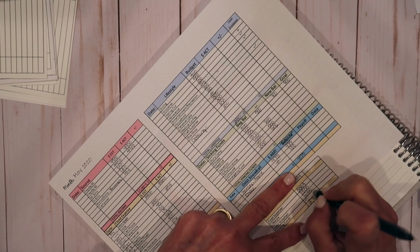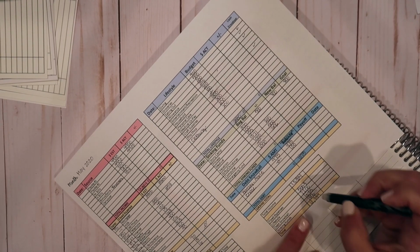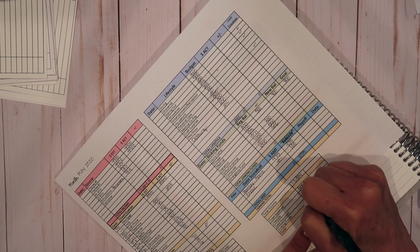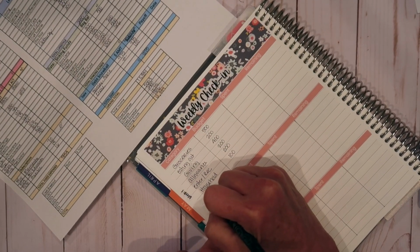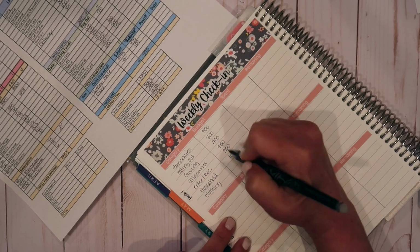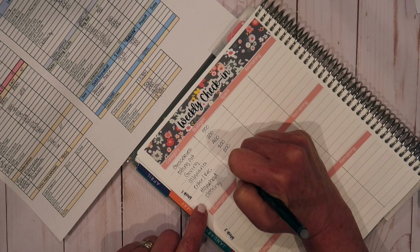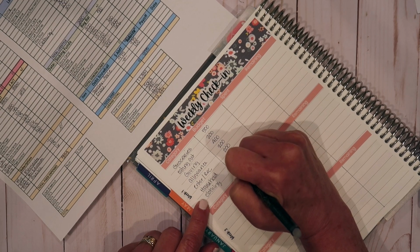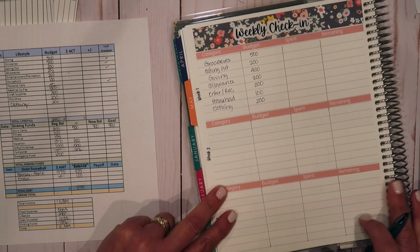So I'm going to take 200 out of sinking funds. I'm going to add 200 into lifestyle. Okay. It did escalate really fast in Arizona. So it went from beautiful 70, 80s to 105 this weekend. So definitely need some summer clothes. Not that I need work clothes at all.